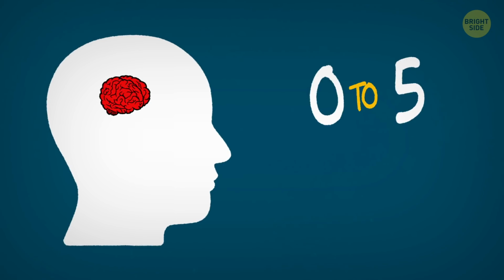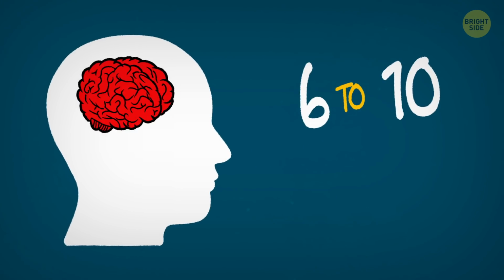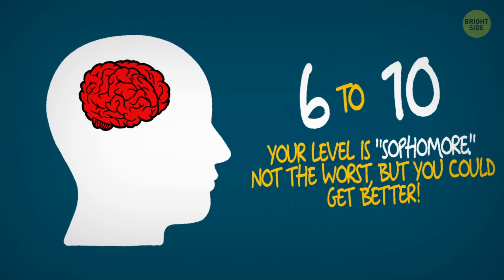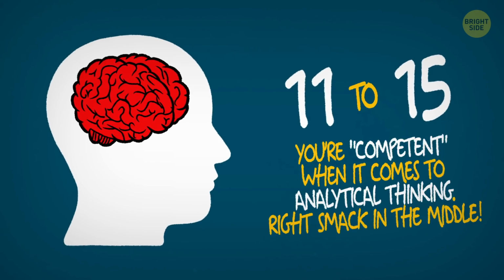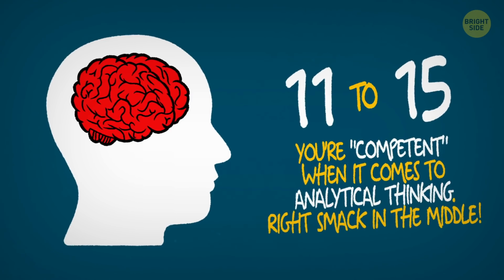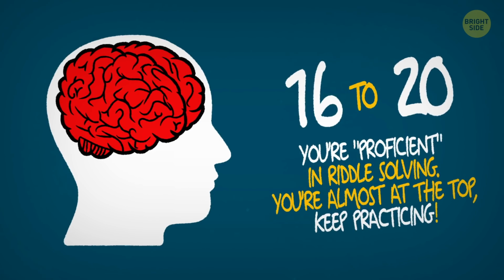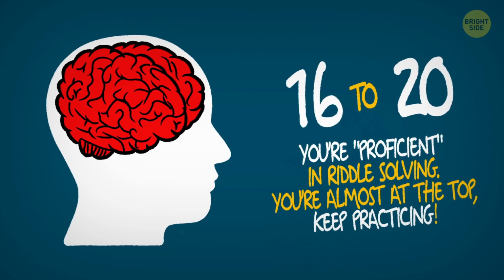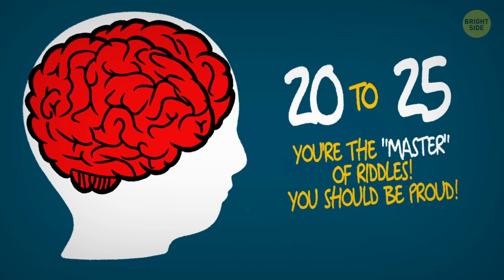If your score is 0 to 5 correct answers, you're still a riddle newbie. You've got a lot of practicing to do. 6 to 10 solved puzzles. Your level is sophomore. Not the worst, but you could get better. 11 to 15 riddles. You're competent when it comes to analytical thinking, right smack in the middle. 16 to 20 correct answers. You're proficient in riddle solving. You're almost at the top. Keep practicing. 20 to 25. You're the master of riddles.